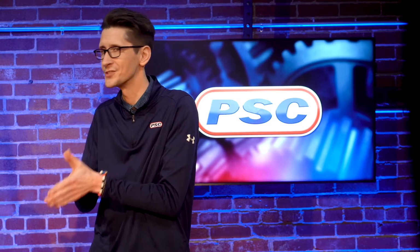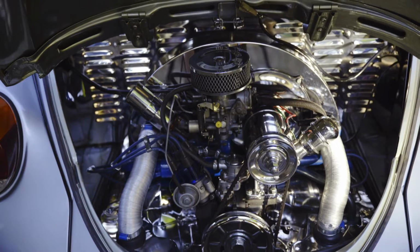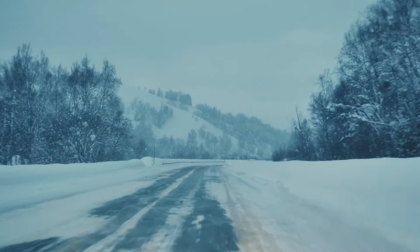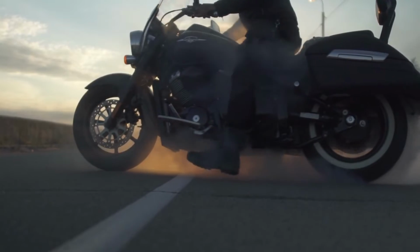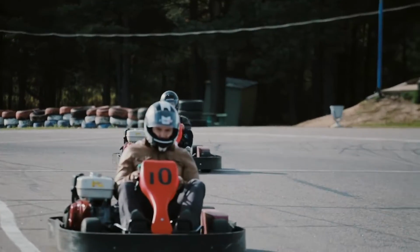But who else can benefit from using Sunoco Surge? I'm sure this isn't just for those guys. That's a great question, Joe. Basically all vehicles that run on older carbureted systems, especially those operating in colder conditions. As a matter of fact, all small engines, motorcycles, ATVs, go-karts, they'll all benefit from this.